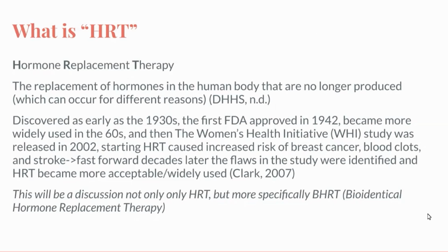So generally speaking, this is going to be a discussion on not only hormone replacement therapy, but more specifically bioidentical, or BHRT, bioidentical hormone replacement therapy.